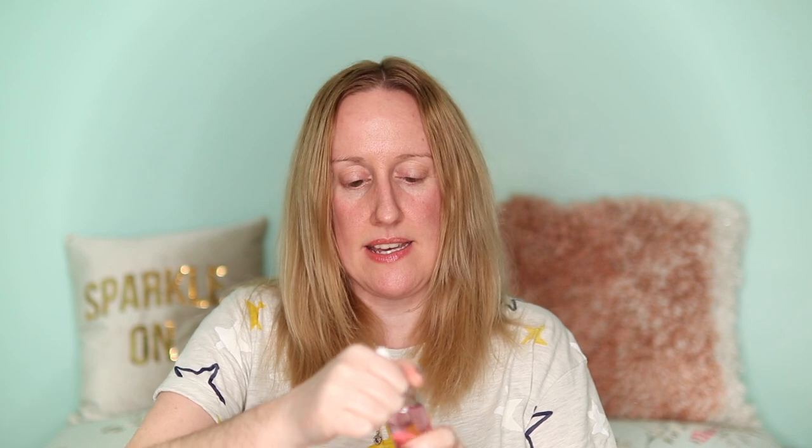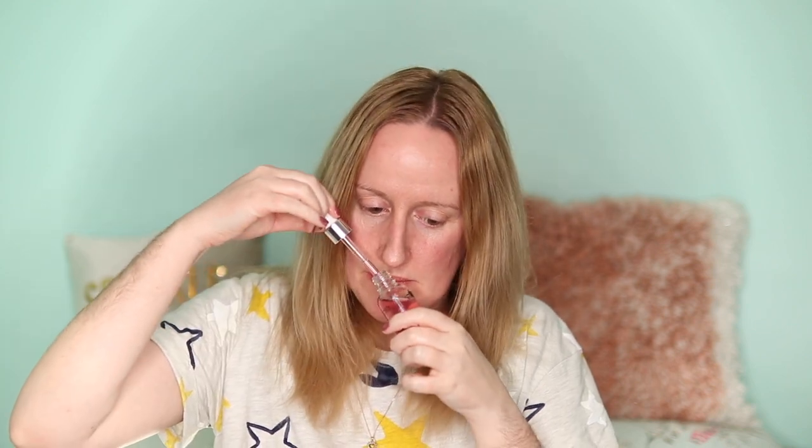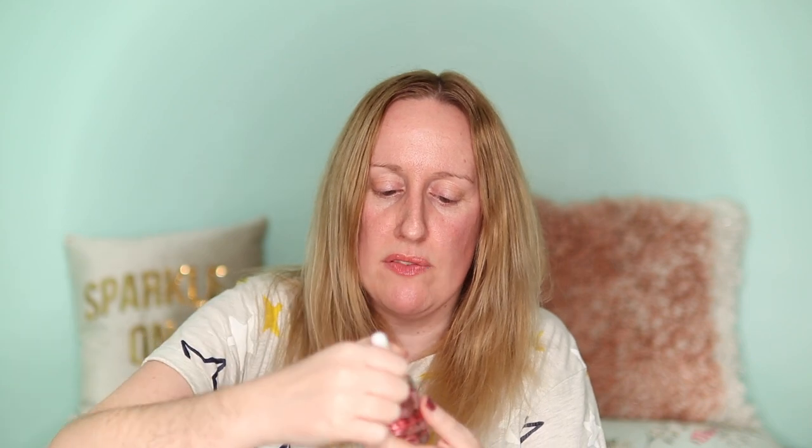But yeah, that has sunk in really nicely into my hand. And let me have a little smell. It smells quite pleasant, and it doesn't really smell of rose, but it is a pleasant smelling serum. I've only used this a few times. This one is something that I would use on a morning. But yeah, I do like this serum.